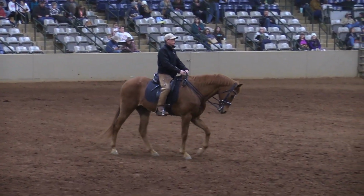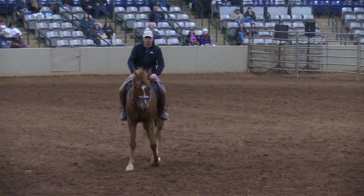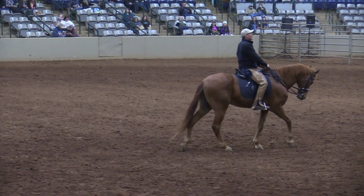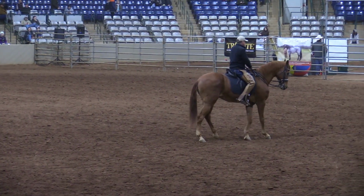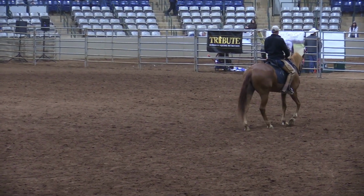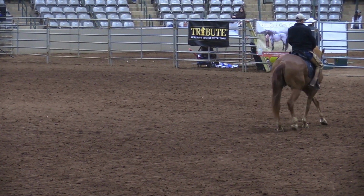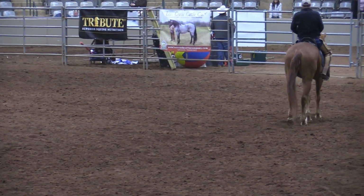Could do the same thing with the shoulder. Step on your right front. Good. Walk on. Step on your left front. Coming over there. Step on. Walk on. Stand on your right. Stand on your left. Slow. Ready? Stand on your right. Stand on your left. Stand on your right. Good. Take it to the left.